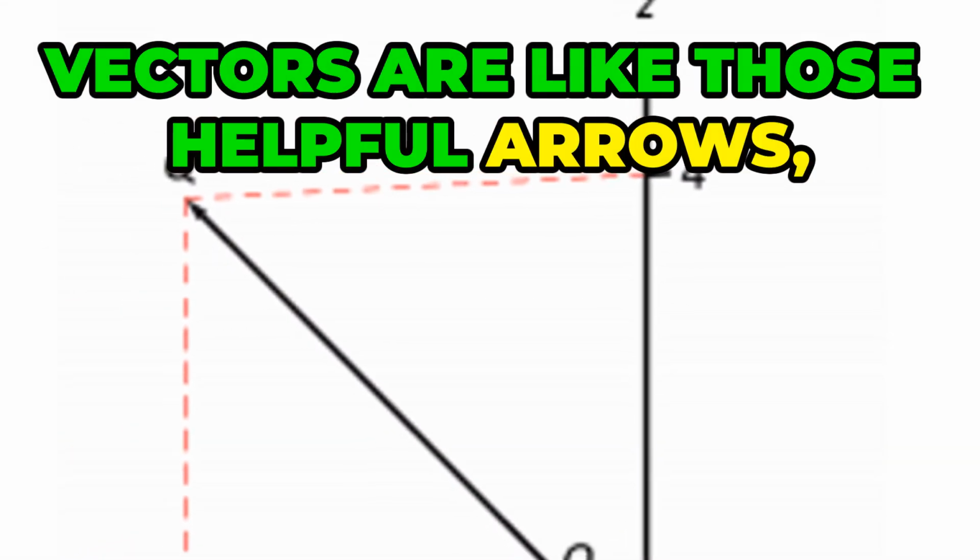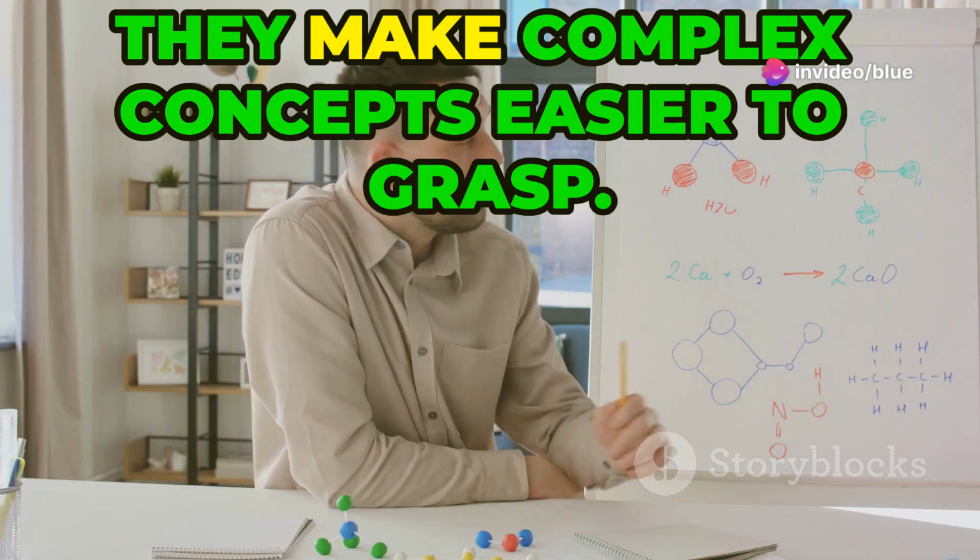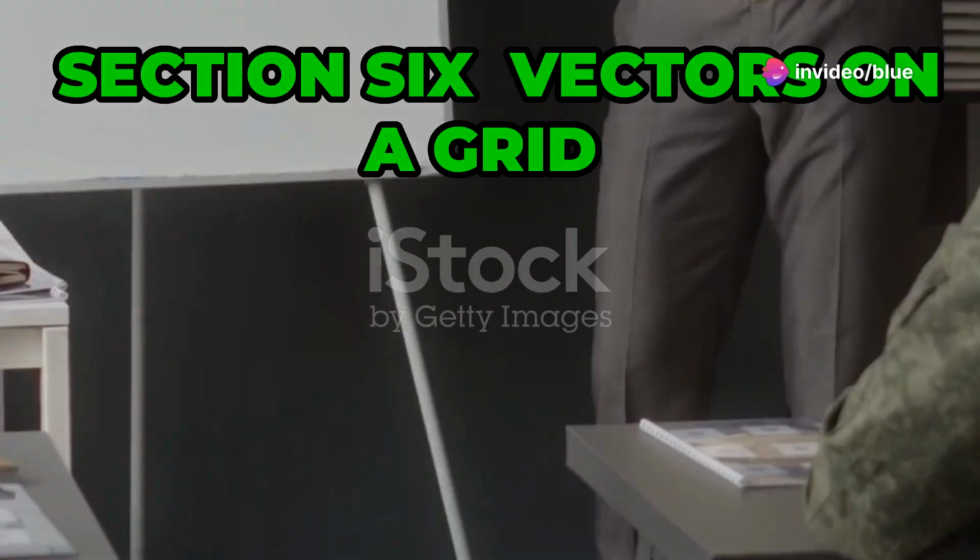Vectors are like those helpful arrows, showing us both magnitude and direction in one convenient package. They make complex concepts easier to grasp.